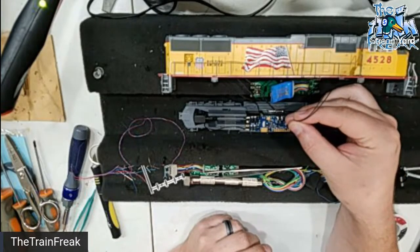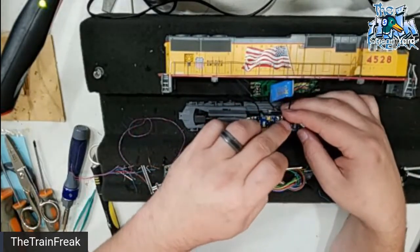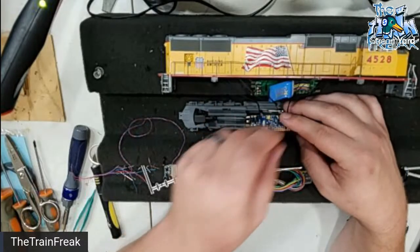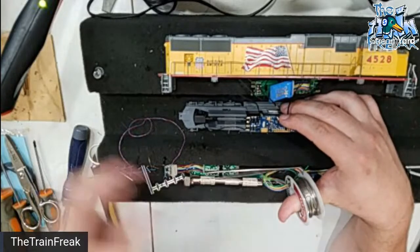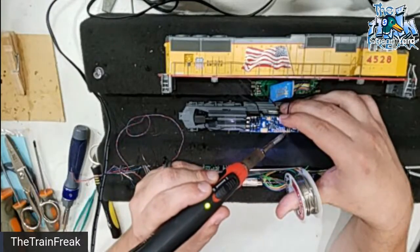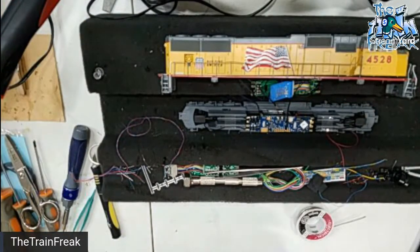All right, I'm going to go ahead and stick that wire in. See if I can get it to hold down, maybe. Sometimes they say helping hands help. Sometimes it don't. And just get a bead of solder, and bam. There you go. Just like that.